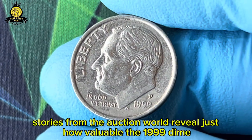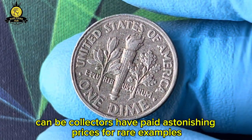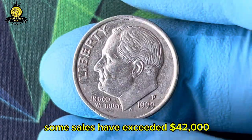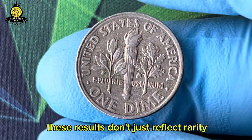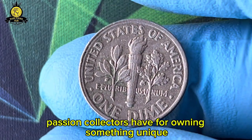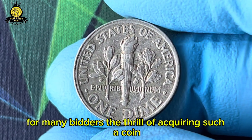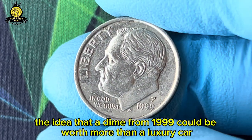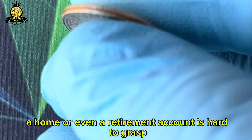Stories from the auction world reveal just how valuable the 1999 dime can be. Collectors have paid astonishing prices for rare examples that combine error and condition. Some sales have exceeded $42,000, while others have climbed to over $110,000. These results don't just reflect rarity. They also reflect the intense passion collectors have for owning something unique, a piece of history that very few others can ever possess. For many bidders, the thrill of acquiring such a coin is worth far more than its market price. For the everyday person, the idea that a dime from 1999 could be worth more than a luxury car, a home, or even a retirement account is hard to grasp.